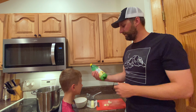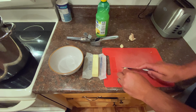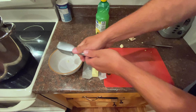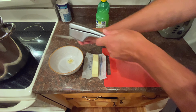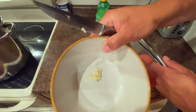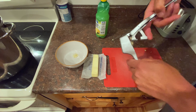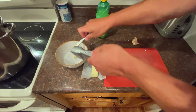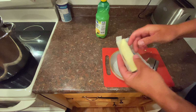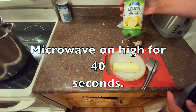And I'm also going to use a little lemon juice in that. So just going to cut the ends off like this. And then I drop them right in that little slot there. Squeeze them. And then slice off that little bunch. And it's just nice and almost like minced, but also mashed a little bit. So it mixes in with the butter really well. Drop this guy in. And 2 cloves of garlic. Just like that. Now we can put our stick of butter in the bowl. Like so. And I'm just going to add half a tablespoon of lemon juice.